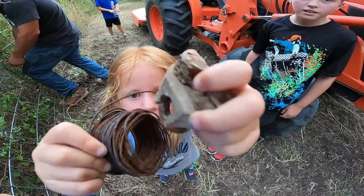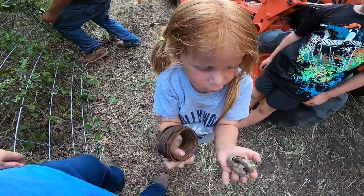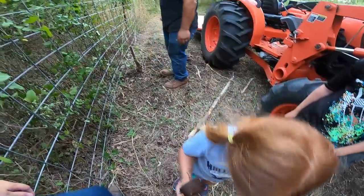Fire. Show me what you got. It's a lock. It looked like Among Us lock. Because it has a lock.